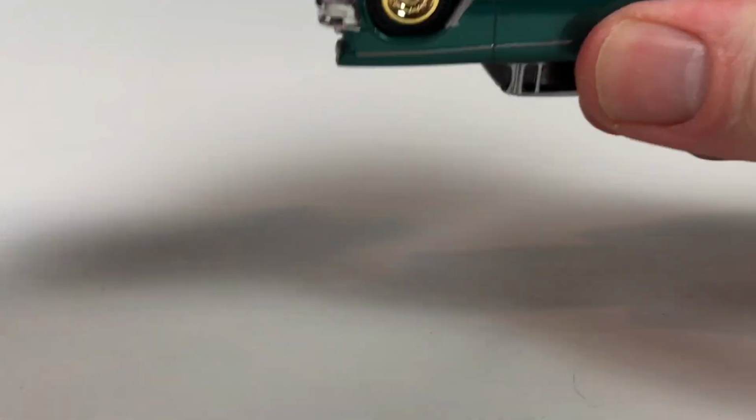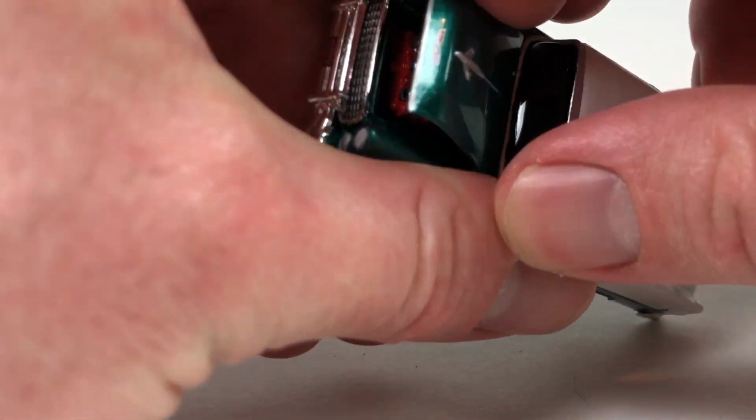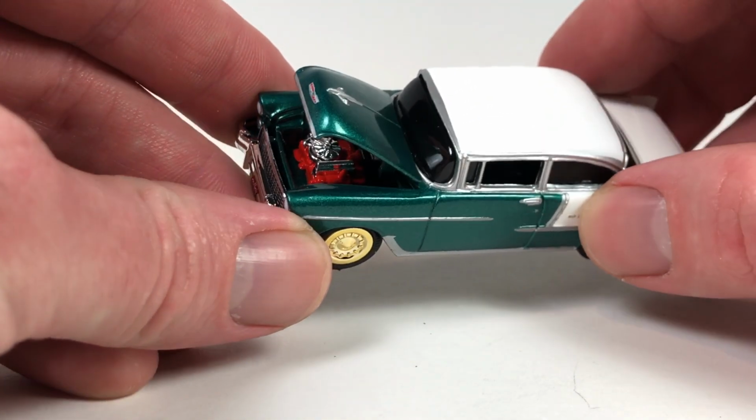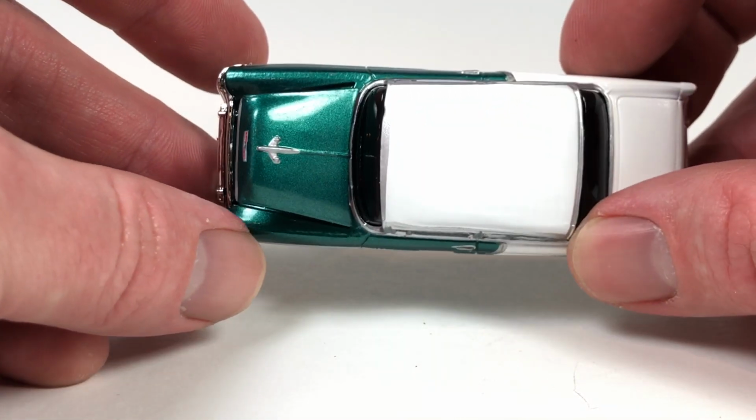Hood should open on this thing. Maybe. Should. There you go. Nice detail under there. Look at that. Looks like multiple pieces on that motor. Very, very cool.